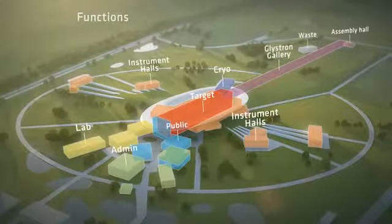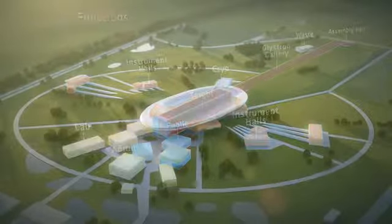What does ESS look like in the minds of those people who are building it? This particular site location is ideal. It's close to a major airport, Lund University, and an existing synchrotron facility, MAX IV. There is a foundation in place that ESS can build upon and extend. And the experience with facilities of this type is that it is a game changer for a region.